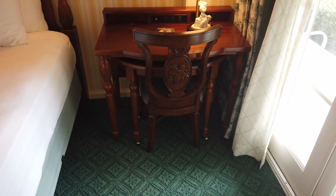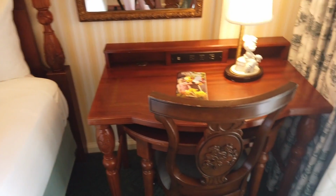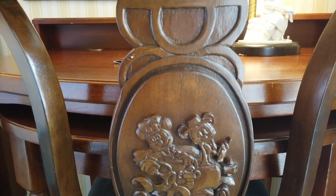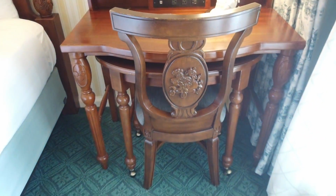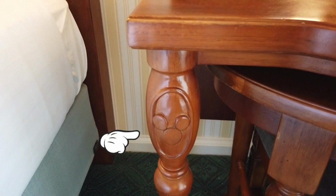Then we have these beautiful desks as well. This furniture, again, inspired by that turn of the century antique sort of look. The chair has Mickey and Minnie on little bikes or Vespas or something. And that is so, so cute. It looks hand carved. And there are some other details as well. The desk has a little Mickey in it too.